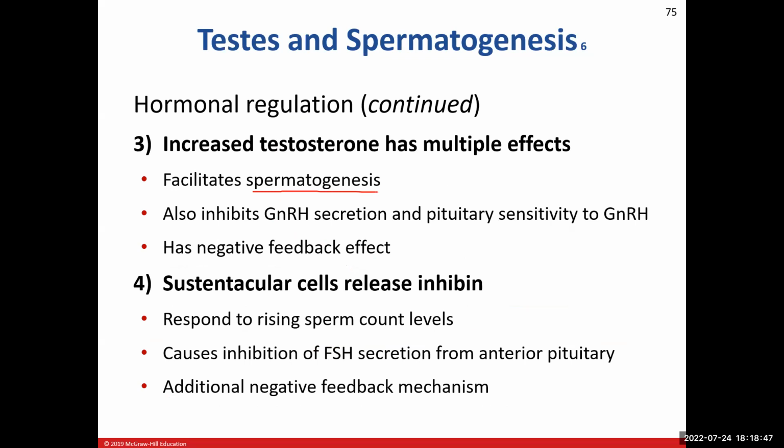So because of the increased testosterone levels, we'll see a negative feedback effect on gonadotropin releasing hormone on the hypothalamus. And therefore, it's going to then also cause the anterior pituitary to have a decreased sensitivity to any GnRH being produced by the hypothalamus. Whereas the sustentacular cells, all right, we talked about this with inhibin, the inhibin helps to maintain or limit, all right, our sperm count. So as the sperm count starts to rise, we'll see the release of inhibin, and that will inhibit follicle stimulating hormone from being released from the anterior pituitary.